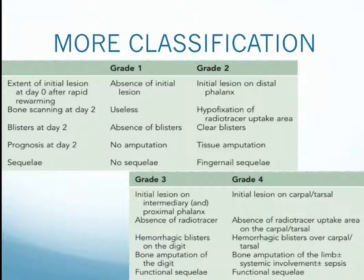Actually, it says absence of initial lesion under first degree or grade 1. We were seeing those little white ones, but there's no permanent lesions and there's no sequelae. There's no blisters in this grade. But as we go forward, we'll see that there are clear blisters in grade 2 or grade 3, and then grade 4, also with the hemorrhagic blisters, but will involve a much larger space, and then bone, amputation, concern over systemic involvement in sepsis, and those grades 3 through 4 will have functional sequelae.